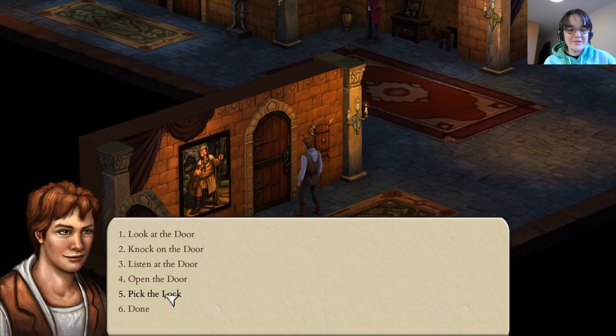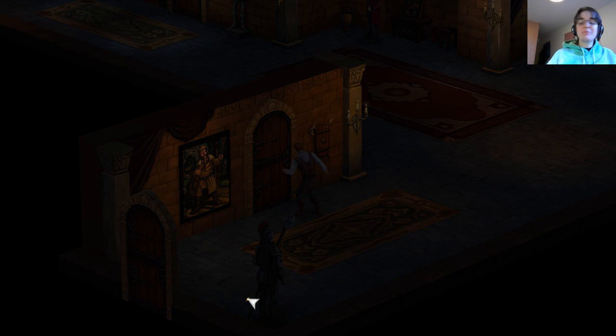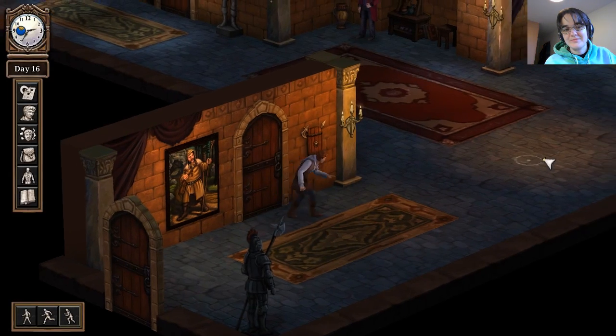Don't hear anything in here. Gonna pick the lock and check it out anyway. I'm in. At this point, I'd be very worried if Sean couldn't get into the locker room all of a sudden.